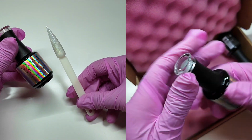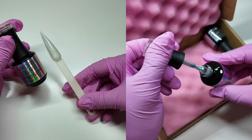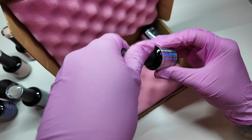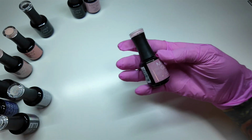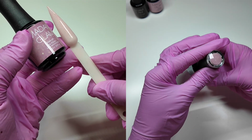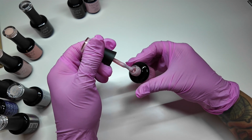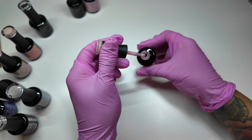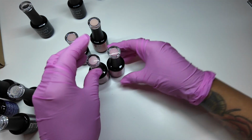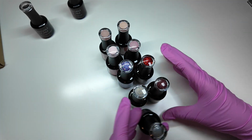Okay. So let's see. Ooh, that is pretty. Okay. I cannot wait to try these. Oh my gosh. I have some ideas running through my head. And then the last color is another pink, but it's sparkly. This one's called Daydream. It's like a sparkly pink. Oh, that's so pretty. I really like these. And these colors, like I said, they're right up my alley. We got some nudes. We got some pinks. We got a lot of sparkle.